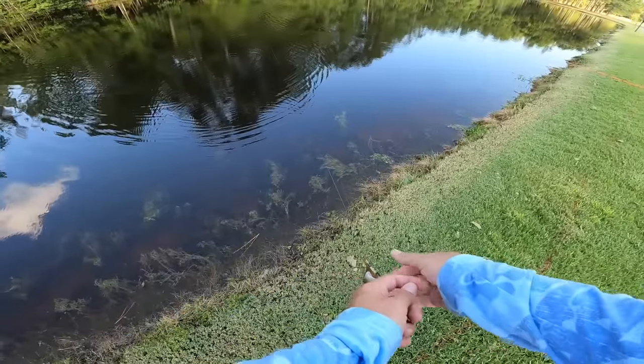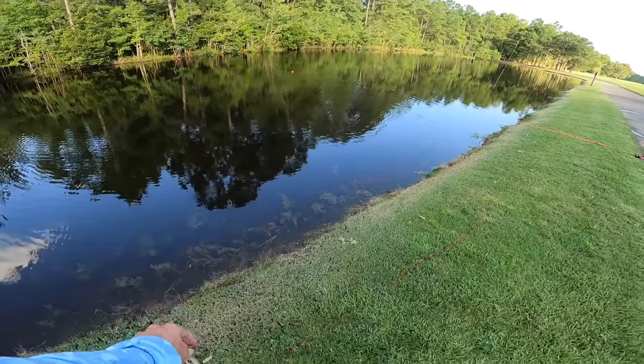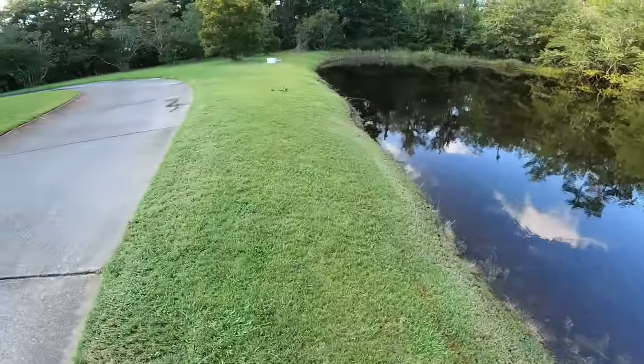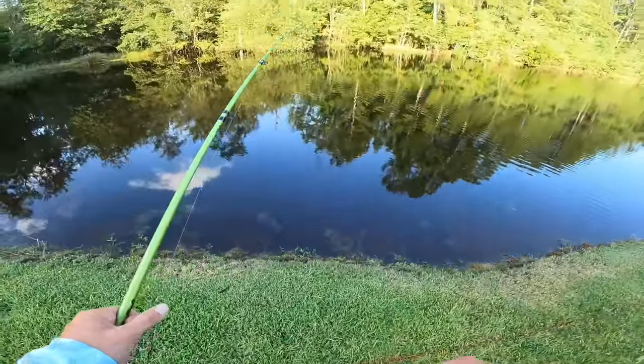Okay, we were hook setting too early. I thought he had it for a minute. We just really gotta let him eat it, you know? I think so too. It's gonna be a long, long wait, but it'll be worth it. Think about the one that I caught. I had my pole sitting down, you know?